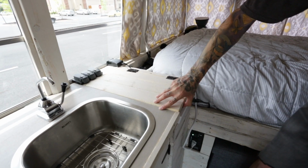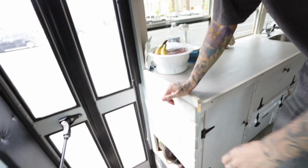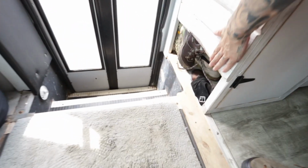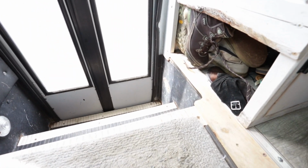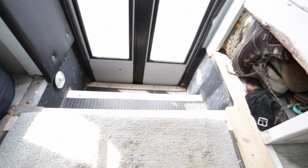Our garbage, which is nice, it's accessible. Below, I kind of kept an open area here that we could stash shoes in case we come in and it's muddy. We could take them off down here and just throw them in without coming up into the bus.